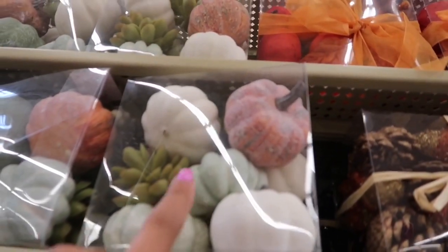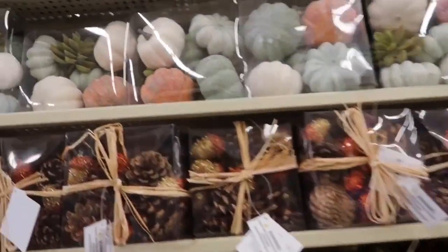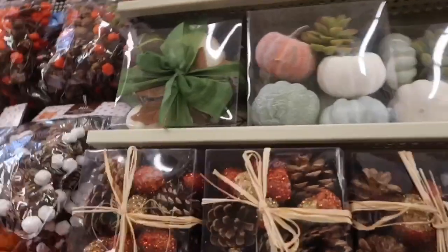That I'm going for. I actually bought two of these last year. This one looks like a different one, actually. Oh yeah, it is.